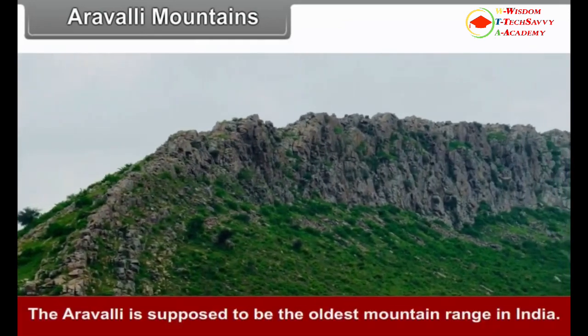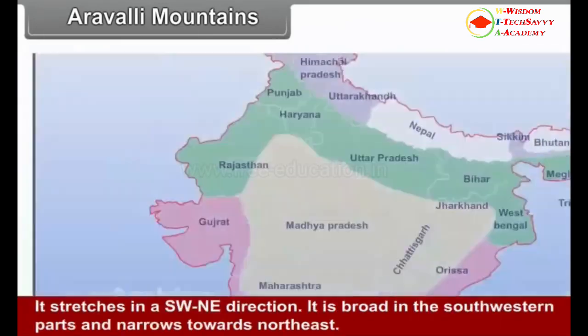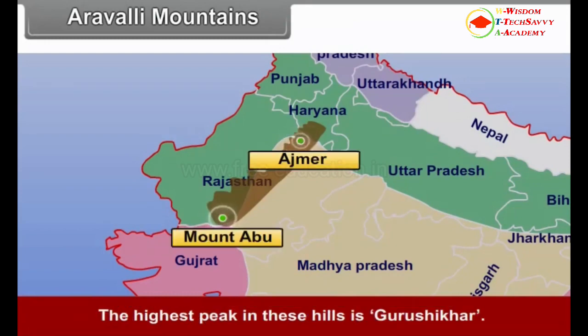Aravalli Mountains. The Aravallis is supposed to be the oldest mountain range in India. It stretches in a southwest to northeast direction. It is broad in the southwestern parts and narrows towards the northeast. The main block of Aravalli is represented by hills between Mount Abu and Ajmer. The highest peak in these hills is Guru Shikhar.